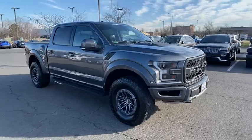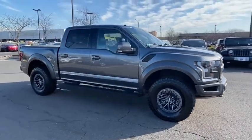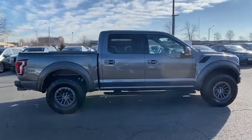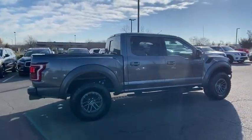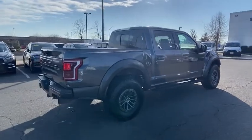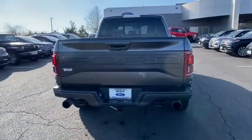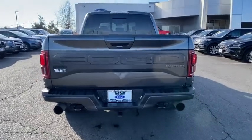We are pleased to show you the 2018 Ford F-150. A Ford F-150 knows how to handle any situation. It's built to follow orders. No whining. This vehicle has less than 35,000 miles. Here are some of this vehicle's great options.